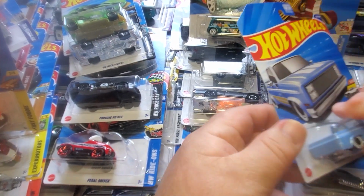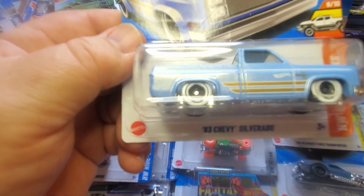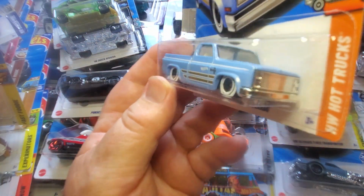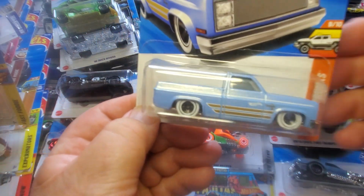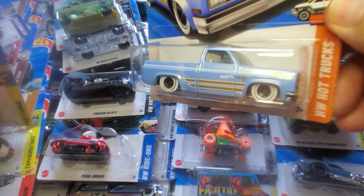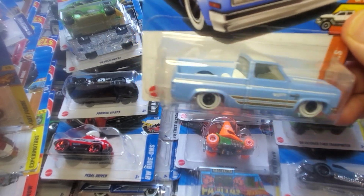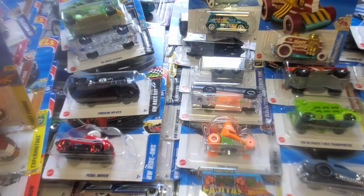Okay, here's another one a lot of people like. 157, 83 Chevy Silverado, light powder blue. But I gotta think, if you like this, a lot of people collect every one they can get of this casting. They flooded the market with this, though. If you wanted one of these, you could have got one in Walmart or just about anywhere. But it's still a square body pickup truck. It's nice.